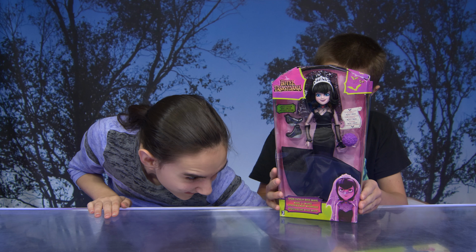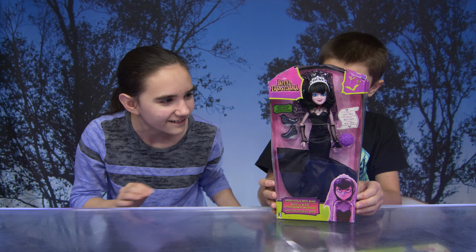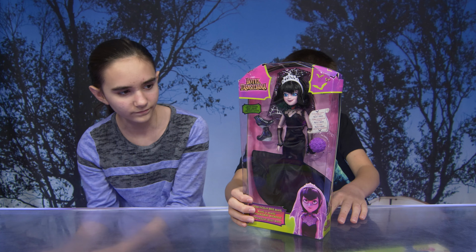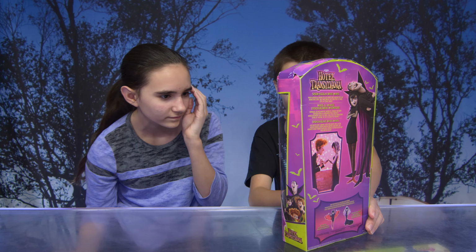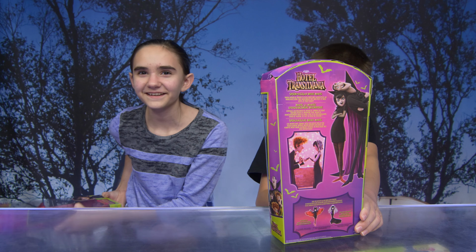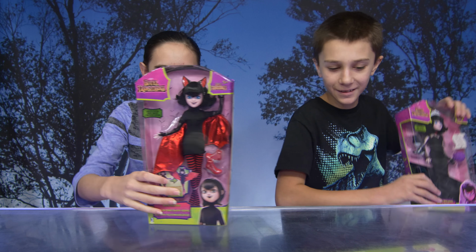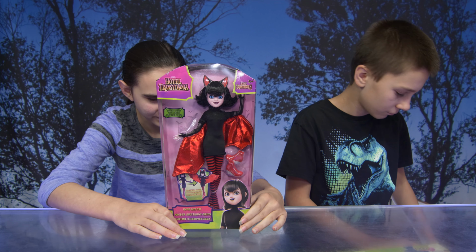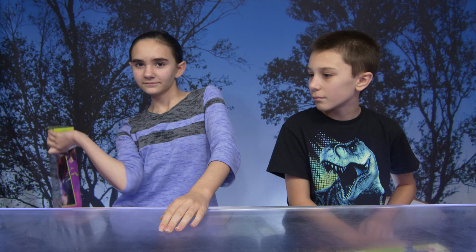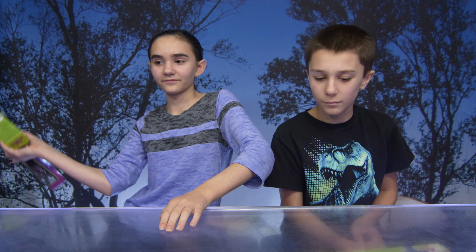We have Spooktacular Bride Mavis. That's a limited edition also. Very nice, that's a big dress. Her skin looks pink. Then we have Mavis Bats Out. That's also a limited edition doll.